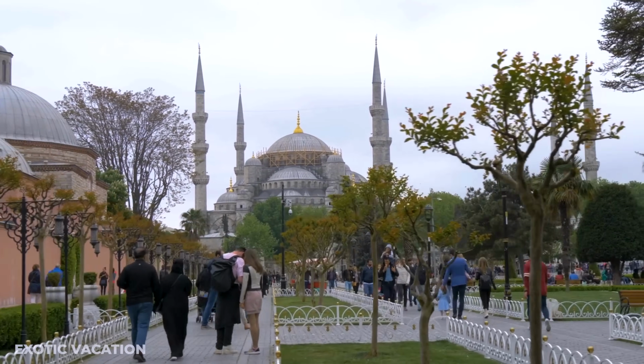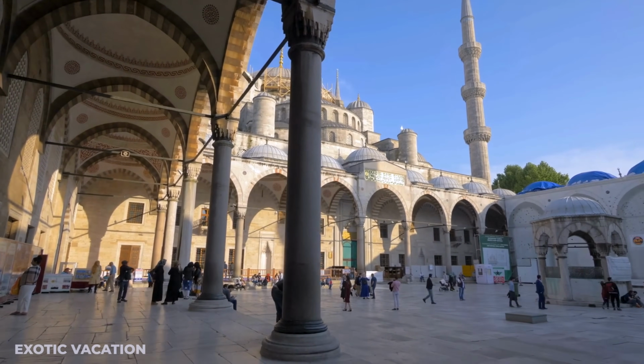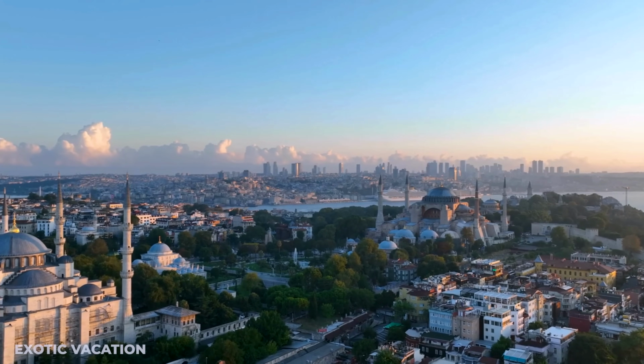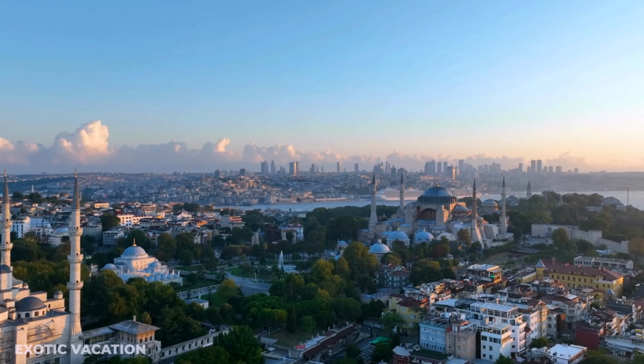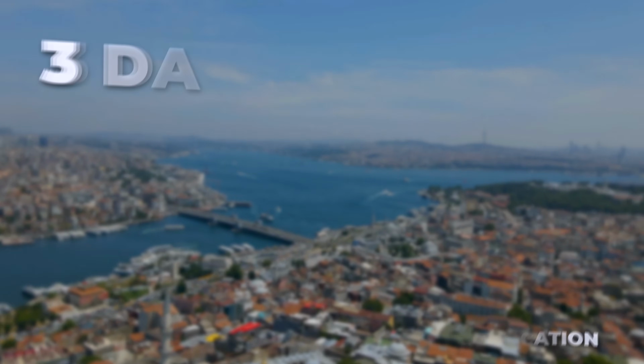Young explorers. Are you eager to dive into the enchanting fusion of history, culture, and vibrant city life that Istanbul offers? Before you set out on your grand adventure, let us guide you through 3 days of unforgettable explorations in Istanbul.